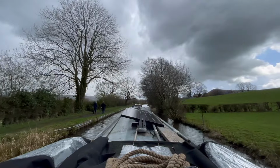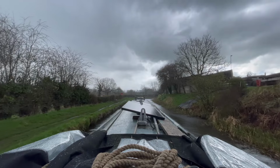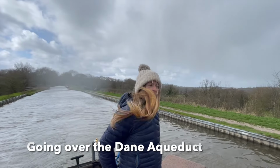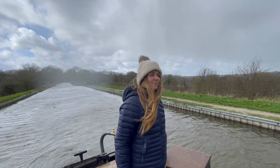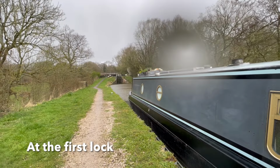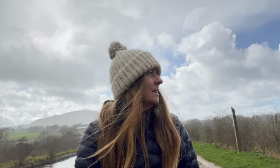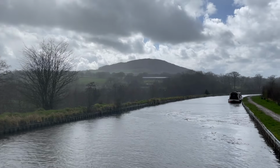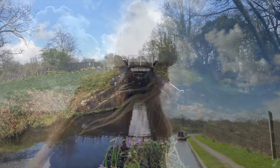Yeah, it's raining again. More hail. Blue sky, look, there's blue skies there. Okay, this is going to be hard getting in with the wind, but I'm going to go in the first lock.